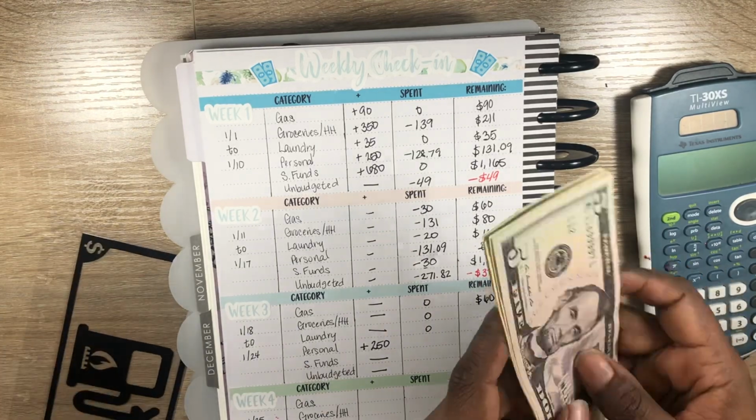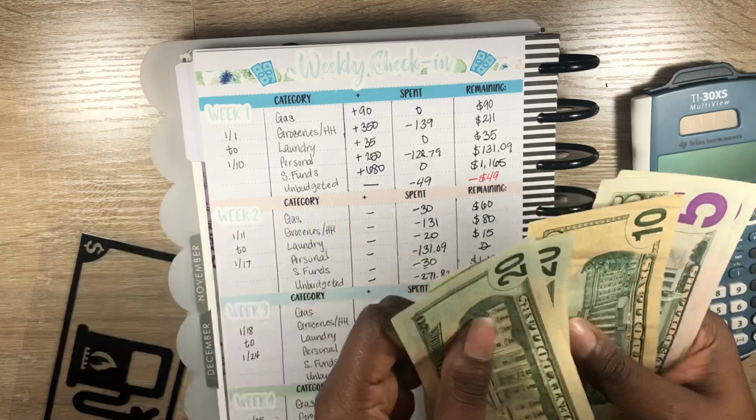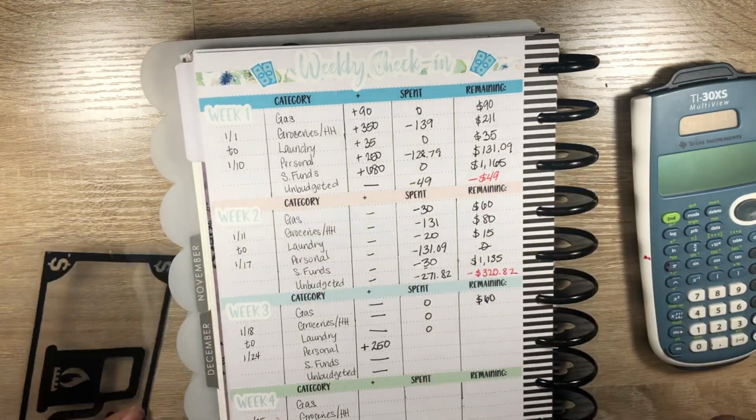So for gas, I should have $60, and I have 20, 40, 50, 55, and 60. So it's all still there.